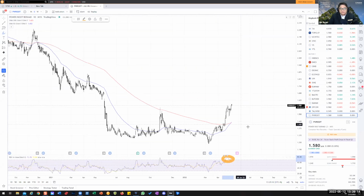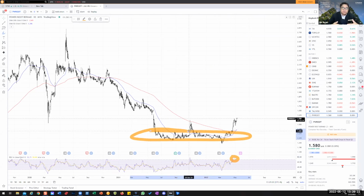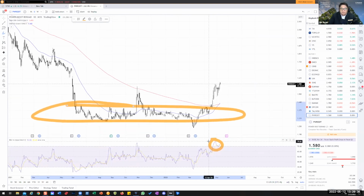has effectively ended the downtrend movement. So in order for the trend to change from downtrend to long-term sideways, you need to put the momentum inside a strong overbought territory that is going to bring the stock out from the consolidation phase. So this is what happened with Power Root. You can see the momentum definitely hit quite an extreme level. So that actually tells you that the momentum has brought you out from this so-called sideways.